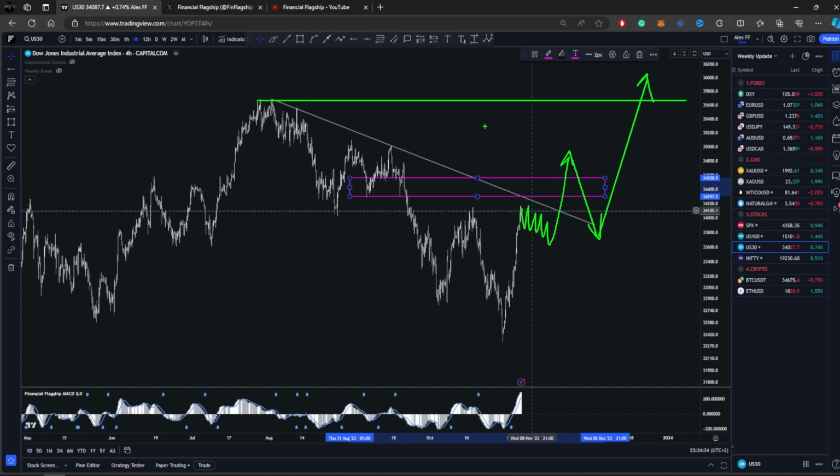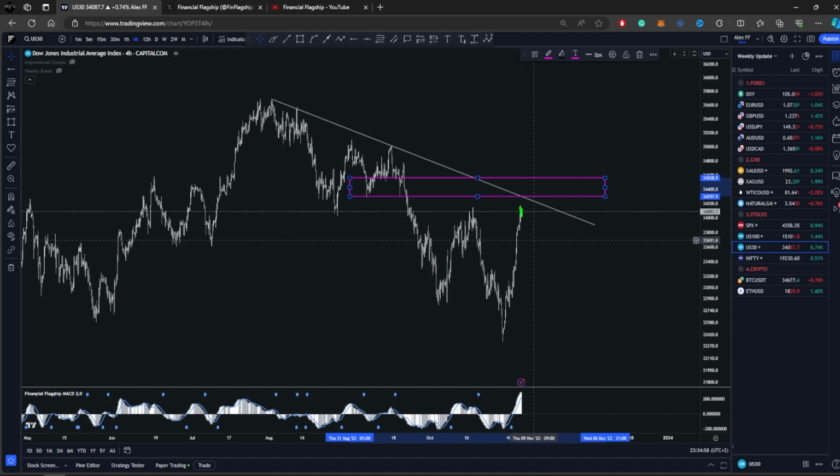Other than that, let the price do whatever it wants to do here, but if you want to trade it, I advise you guys to wait for a breakout from this trend line, wait for a pullback, and then go with this trade. Overall, from an analysis point of view, I'm expecting this one here to go towards the upside, but like I was saying, let's wait and see what happens and what's the next move in regards to the price action.